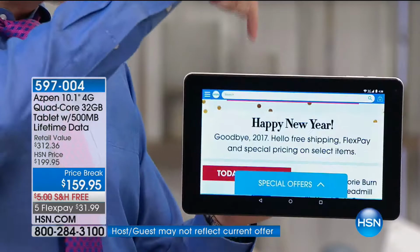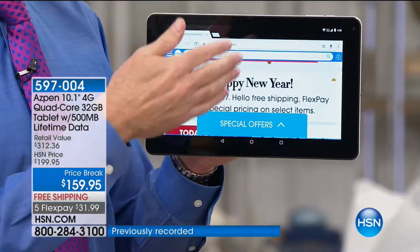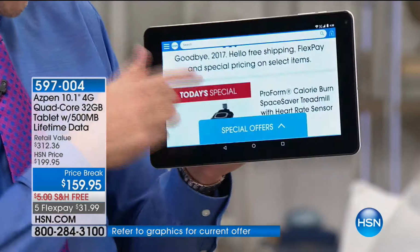Amazing. So basically, anywhere you could use a phone, that means if you're hiking, if you're going to take a great winter vacation, come visit us in Florida and lie on the beaches, you can use your tablet when you're on the beach.